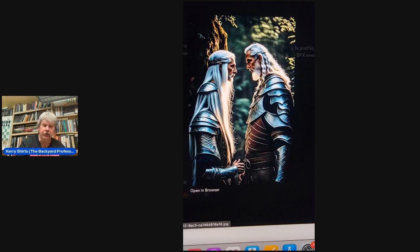Now, I wanted to show you this one too. I wanted to have a couple of elves, like a lieutenant and a captain in armor consulting each other because they're getting ready to go to war, right? Well, look how it stretched their bodies to make them so tall. Now, I did not ask it to do that, but the faces are really good.